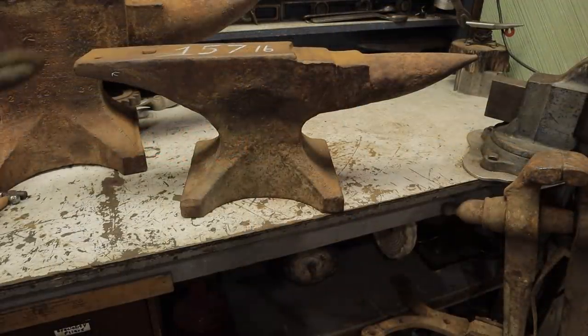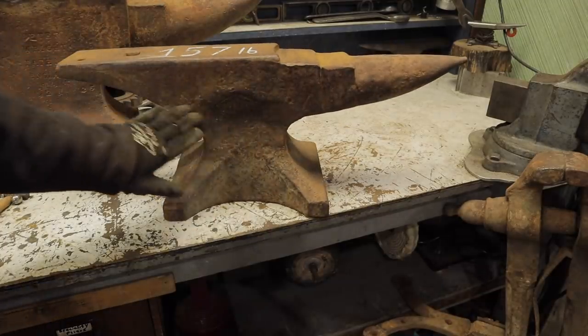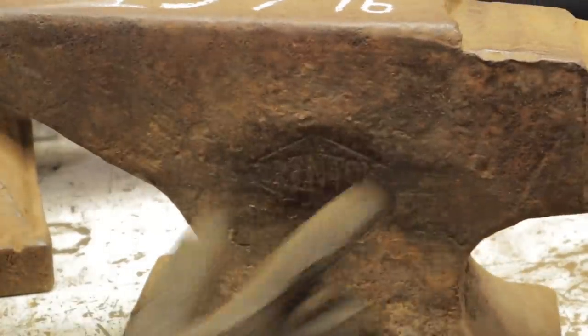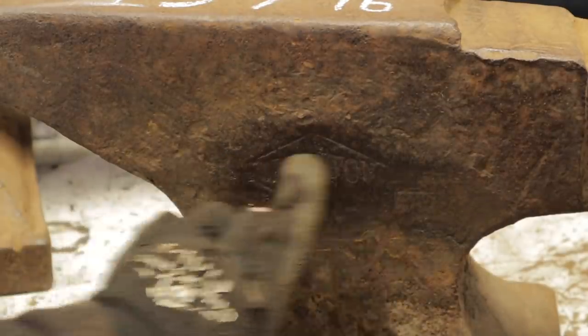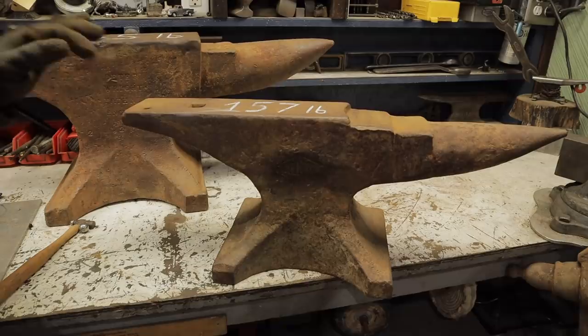So this is the other anvil that I came across, and I had no idea what size it was or who made it, but it turns out to be, it says Trenton here. Right there, they've got that very distinct diamond logo. And so the Trenton is a US manufactured anvil, and they made very, very good anvils.